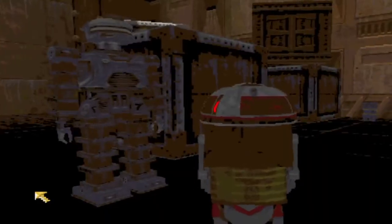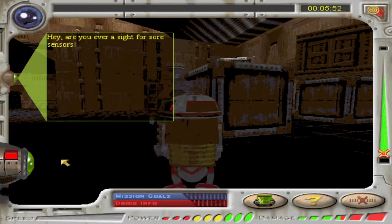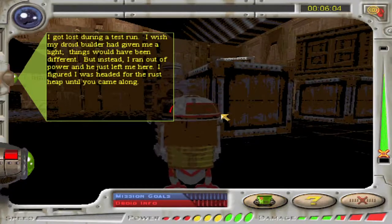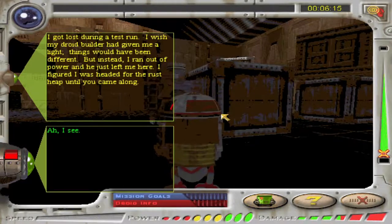You look a bit freakish, don't you? Hey! Are you ever a sight for sore senses? I didn't expect that voice. I got lost during a test run. I wish my droid builder had given me a light. Things would have been different. But instead, I ran out of power and he just left me here. I figured I was headed for the rust heap until you came along.